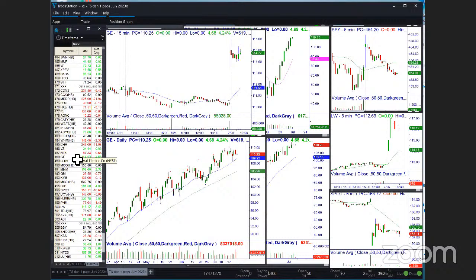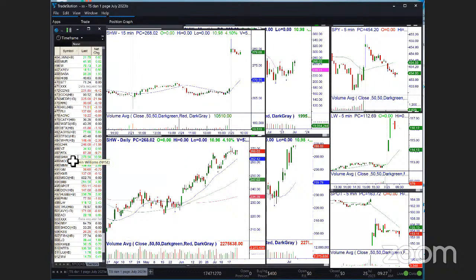Really. GE, gap's too big for me, but this is another example of a red bar ignored. If it opened flat or up a little bit, that would have been a great continuation pattern, but gap's too big for me. Sherwin was another one I said in the green room: if this opens flat or up or down a little bit, buy Friday's high. That's a beautiful continuation bar.